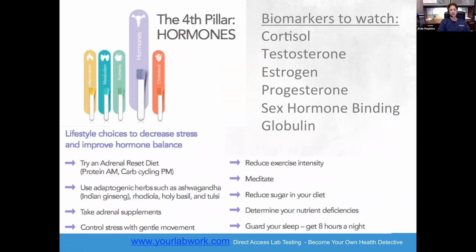I like to see cortisol nice and high in the morning. It's the get up and go hormone. Should be nice and high in the morning, and then throughout the day it just kind of slows down and reduces to a really low level in the evening and as you sleep.